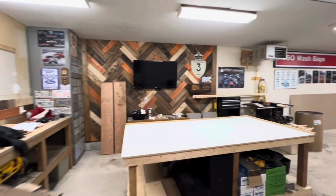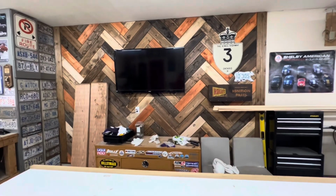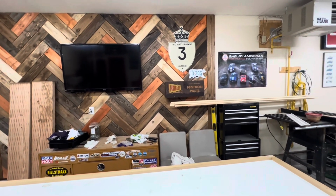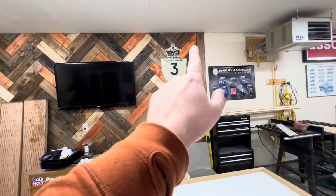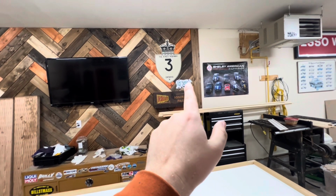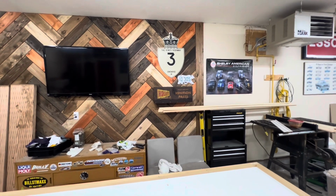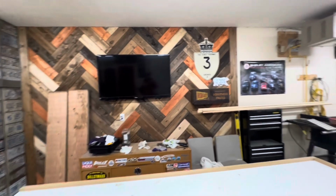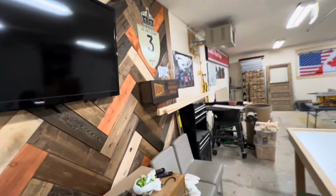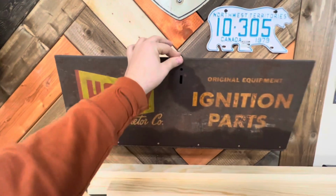Anyway, so the TV's on the wall. That was there from basically day one when I moved here. That was the TV I had in the basement for years at the old house. And I got some pretty cool scores. That came from my grandma's. That one I found on Facebook, that Northwest Territories license plate, and the Holley ignition parts box came from up the road. I couldn't pass it up. It was too cool. I'm using it for electrical stuff.